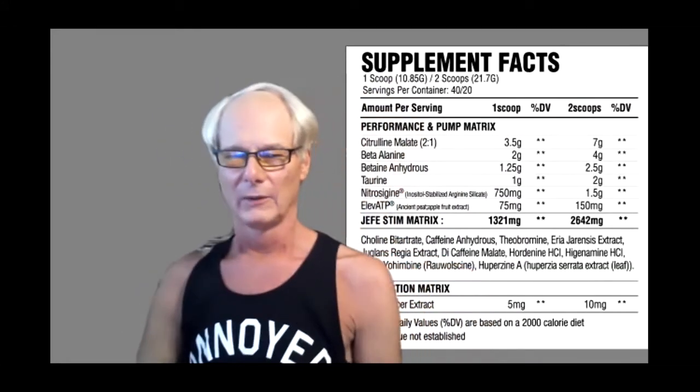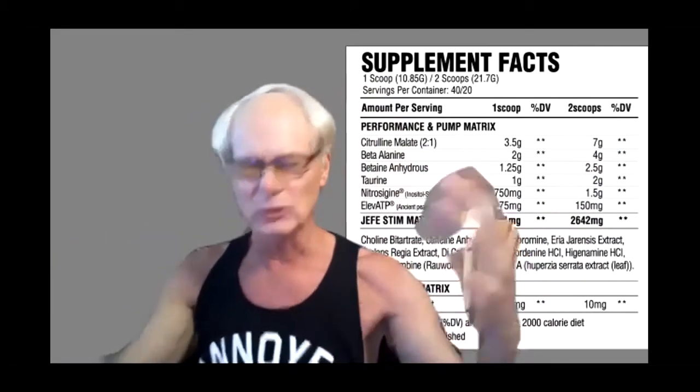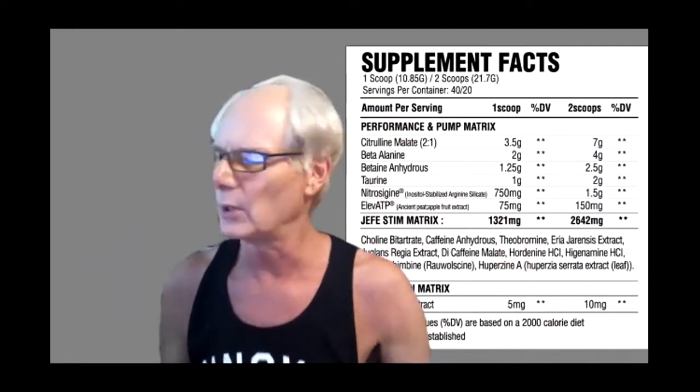And first of all, what we always do is we talk about what's on the label. So let's look at the label. Labels are only labels. They're not good for anything. They're just labels, but we have to look at them anyway. First, it's labeled for 1 scoop or 2 scoops. We're not going to worry about the 1 scoop. We're going to go with the 2 scoops because everybody wants the max.